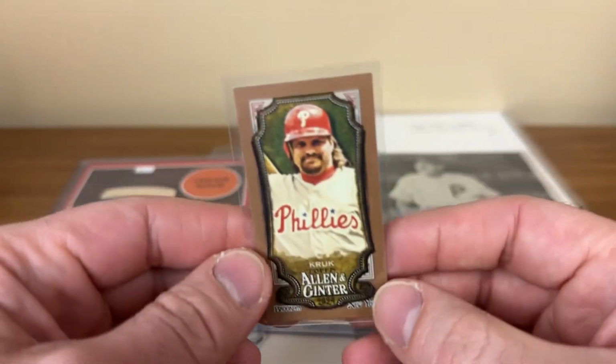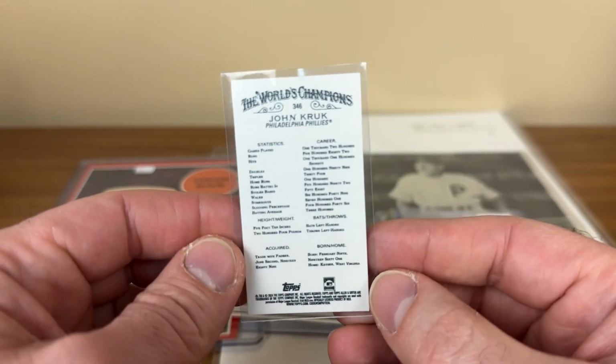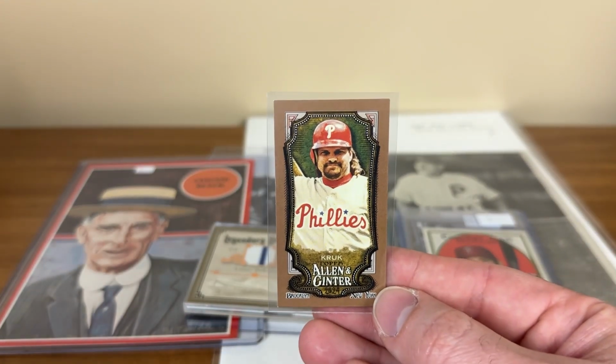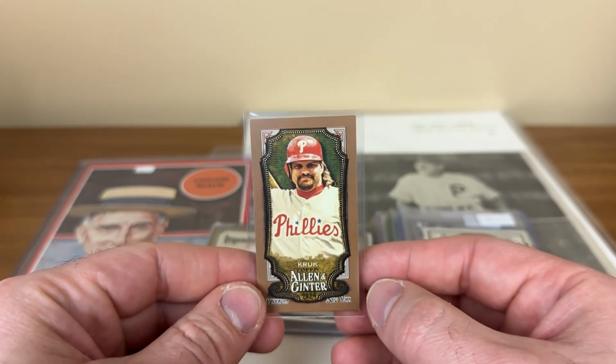These are all PC items. Start off with the Crucker, John Kruk. This is from 2004 Topps Allen and Ginter. He's a high number, so he's actually a short print. And then this is the gold border mini parallel. So he has a base full-size card and then has the mini, and then you have some different colors. But just thought that was a neat one.